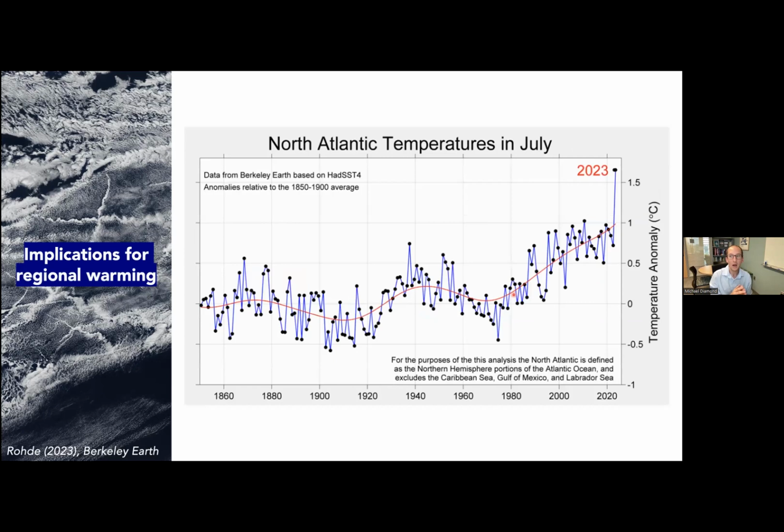But again, maybe quite more important for regional warming, where here, these are the North Atlantic temperature anomalies in July and this giant spike in 2023. It's quite plausible that the ship emissions, because they're so concentrated in the North Atlantic and the North Pacific, might be some decent fraction of this spike, even though the forcing here is just getting going.